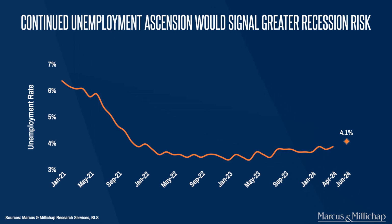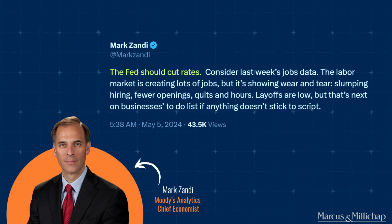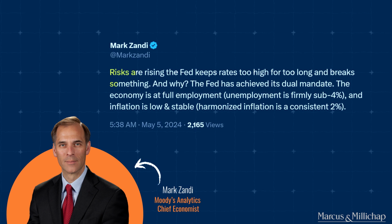And that brings me back to the Fed. Both Claudia Sahm and Moody's chief economist Mark Zandi have repeatedly said that the Fed should cut rates sooner rather than later, and that the Fed is running the risk of breaking something, potentially causing a recession by keeping rates too high for too long.